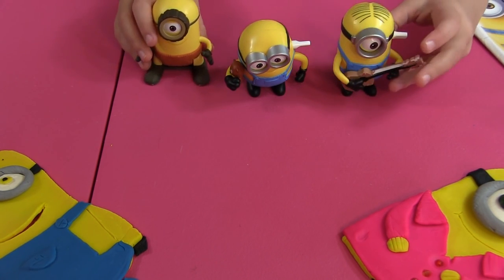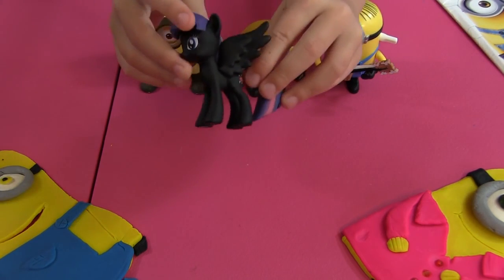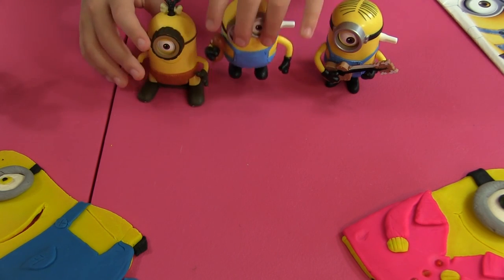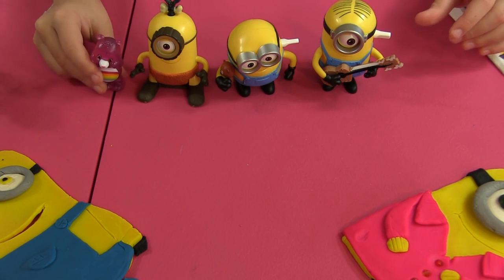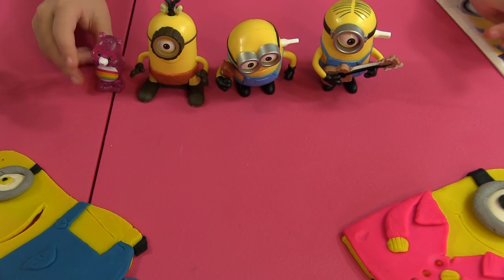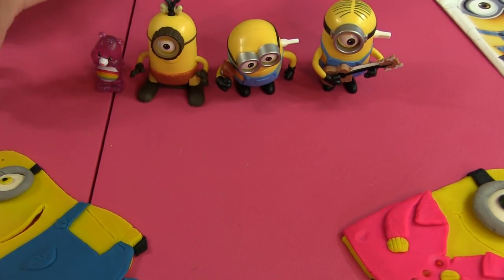What was your favorite today? This one. The Twilight? I like her too. My favorite, I actually have four favorites. Mine is this one, and this one, and also this Glitter Edition Cheer Bear. And I like this one too. The Glitter Edition Grumpy Bear? Cool.